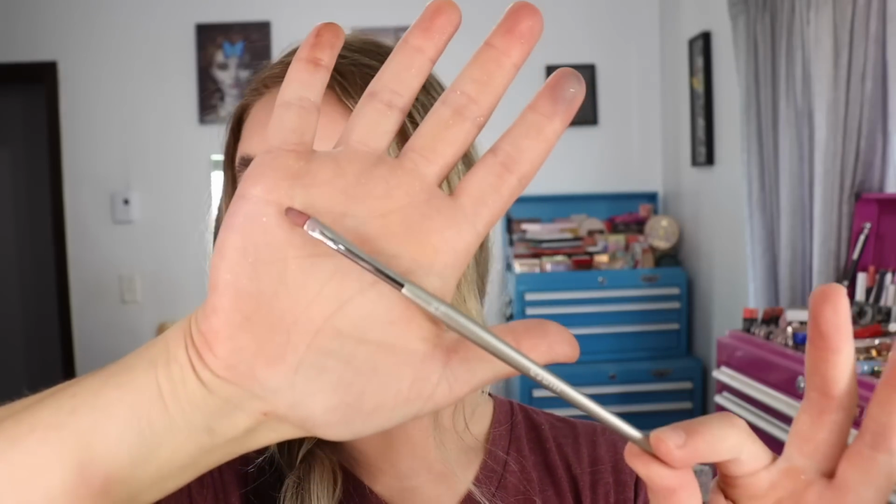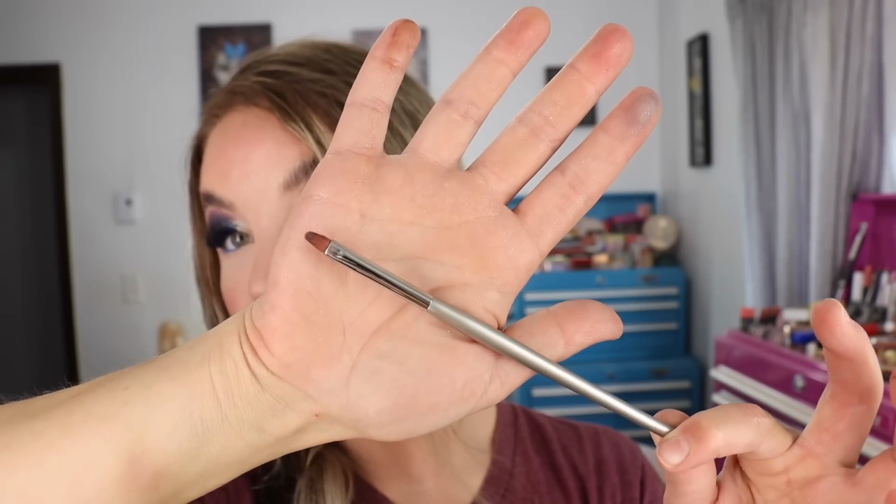So it would be interesting if they came out with bullets, because there are some shades in the palette that I wouldn't mind having in a tube that I could throw in my purse. So this is the packaging that the brush came in, and again, this is the W19 brush, just a really fine lip brush.